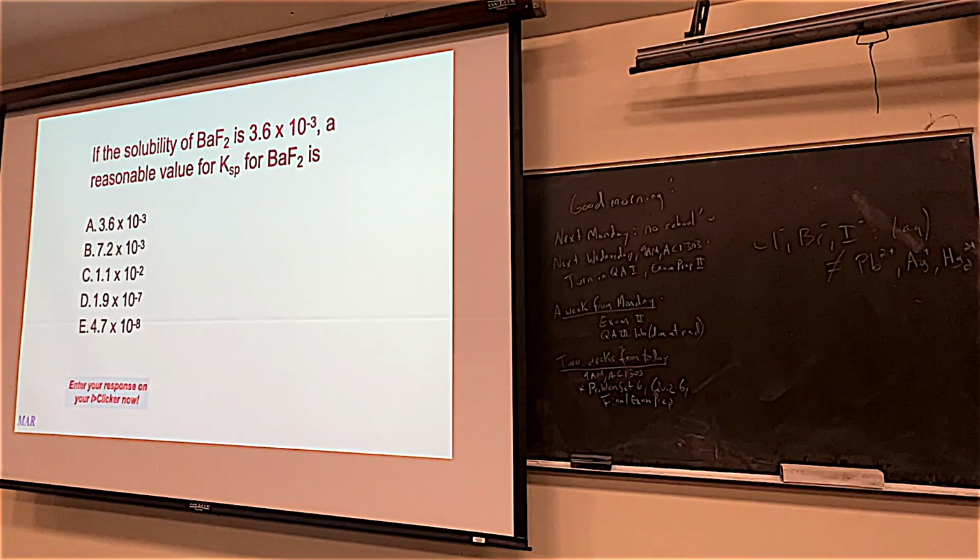Good. Okay. Now, that's kind of an overall view of solubility that we'll run into a lot. This is a more specific question. This question says we have barium fluoride with a solubility of 3.6 times 10 to the minus 3. In chemistry, what that means is if you have a liter of water, you can dissolve 3.6 times 10 to the minus 3 moles of barium fluoride and not see a solid. So see if you can use that value to find a Ksp for this reaction. Think about the relationship of the solubility to Ksp for this particular compound.